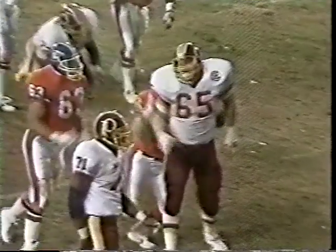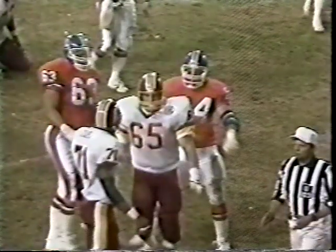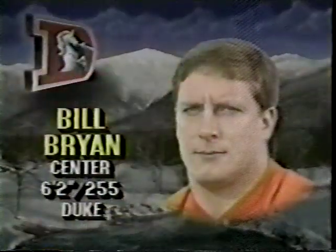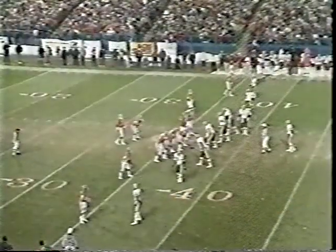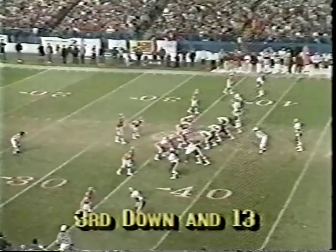I'll tell you, here we go. Here we see a double team. See, Brian this time has to pass protect Butts. Cooper started out on him, then Brian goes. The play is over. Butts gives one more. Boom, Brian gives one more. Butts gives one more. There's about 3 loads after the play. 3rd and 13.